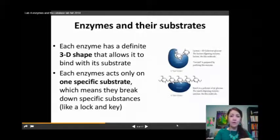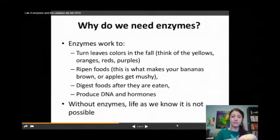And so your body goes about all these amazing things to get the energy that it needs from the food that you're eating. So each enzyme has this definite 3D shape. You can see that the lactose and lactase look different than the starch and the amylase. So different 3D structures for all these different enzymes in our body. And each enzyme is going to act on only one specific substrate. So it means lock and key. That key fits with that lock and only with that lock. It's only going to break down specific substances.